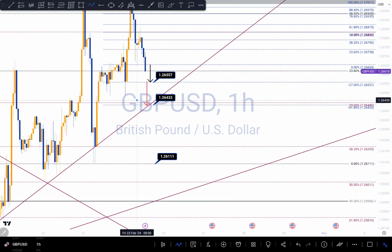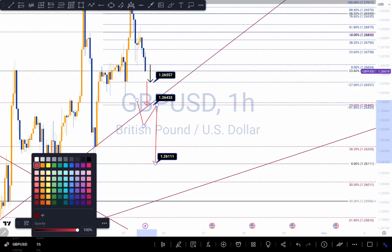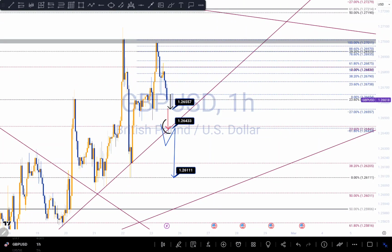But before we actually take our trade down there, let's see a sort of retest, a break of structure, a retest, for us to know that the momentum is continuing to be selling right here. Or we might get to this trend line right here. How we react around this trend line will determine our next move.